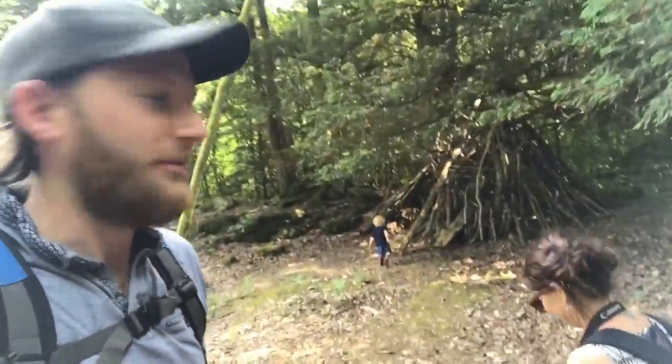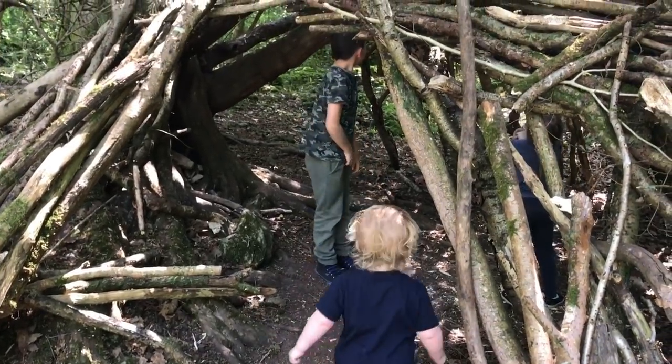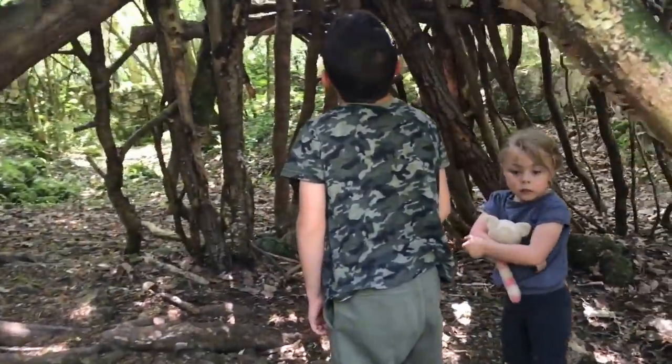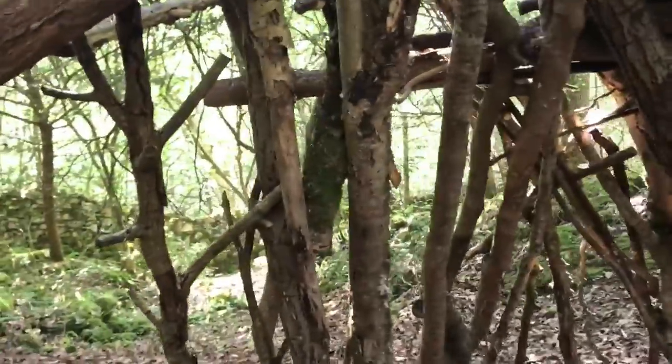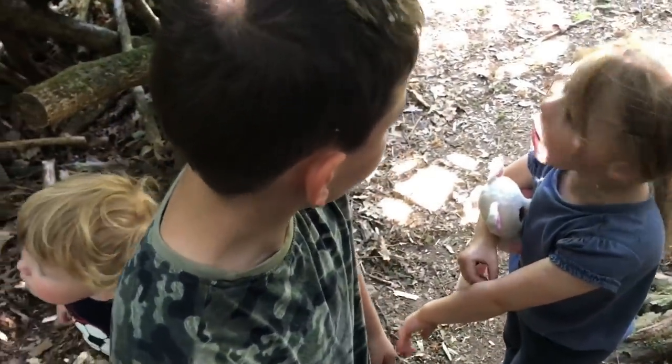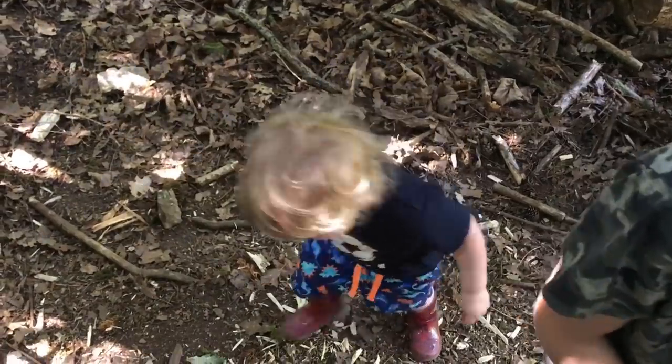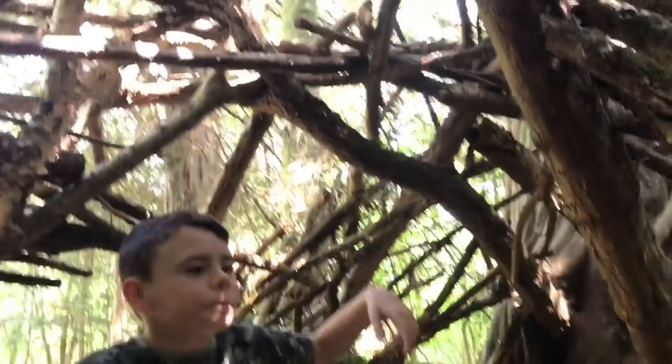Yeah, the kids have just found a den. Quite cool. It's big, isn't it? Yeah. Check it out. Look. This must have been built a long time. Wow, is it a den? Daddy, what's that, son? People at school last year built this. Did they? Oh, yeah. Is it Flynn? Yeah. That was at the place where we saw that witch. It's cool, isn't it?